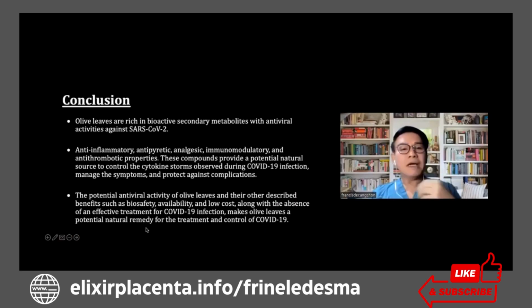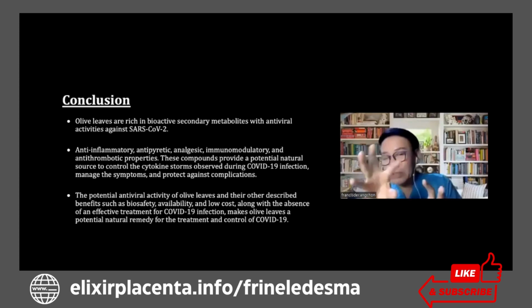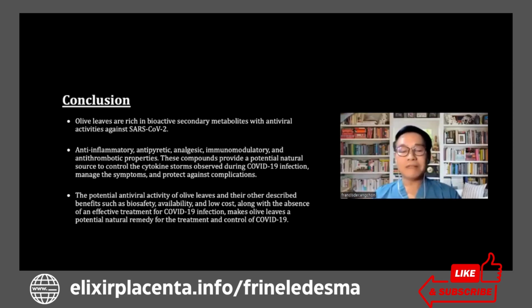So, moving on, after all that I have mentioned, olive leaf extract is very good. It is very rich in secondary metabolites, which are antiviral. It has anti-inflammatory, anti-fever, pain-relieving, and immunomodulatory properties. It modulates our immune system. That is what it means. Anti-thrombotic, anti-clots, fighting the clotting. And then it has the potential to control cytokine storm, which is seen in moderate to severe COVID.